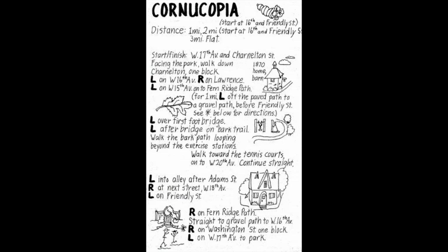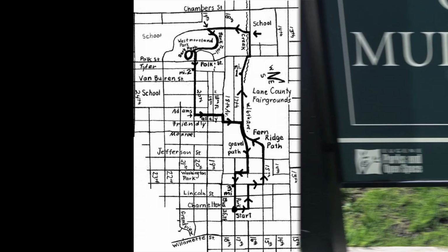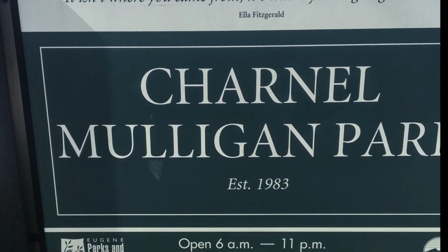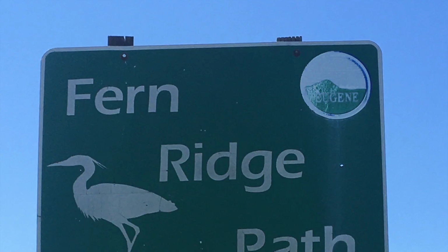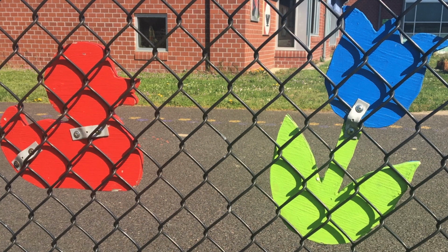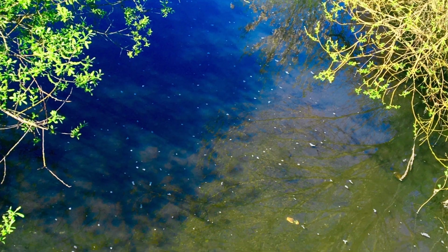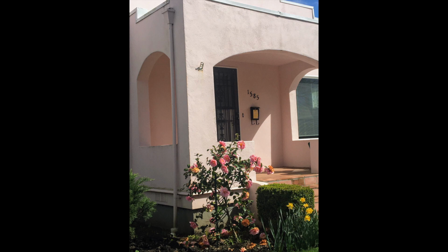This is another walk I'm doing in Eugene from the Cornucopia restaurant on 17th and Lincoln. You can follow the map, but it starts at Charnel Mulligan Park and you go on to Fern Ridge Path. This is by the Cesar Chavez Elementary School. And then you take the footbridge over the little canal.